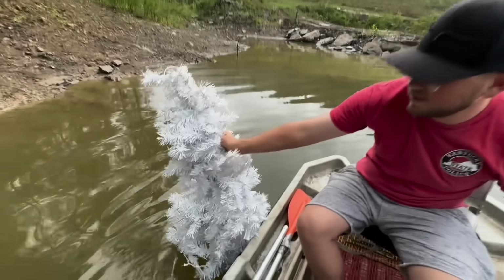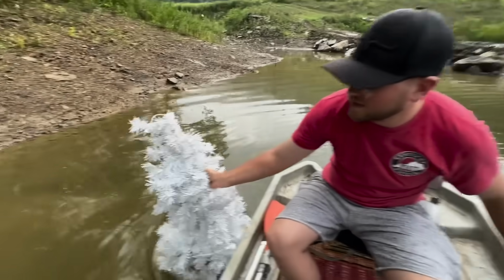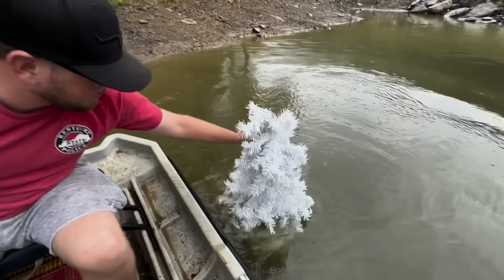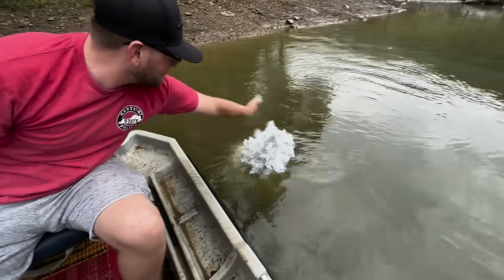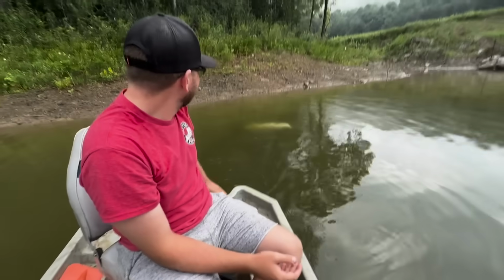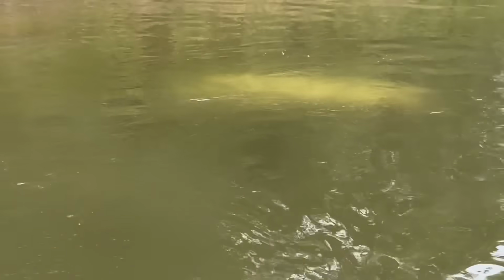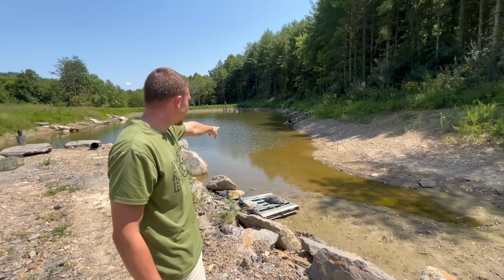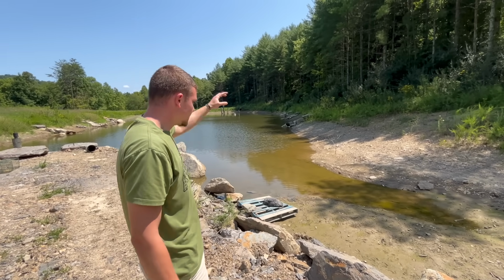Right here? Yeah. I'm gonna run it over. You can do this side. Whenever you're ready. That's good. And there she goes. Is it floating? No. It's just a big white blob underwater. Well, we dumped it in way out there. Didn't think much about it. We're gonna go grab it.